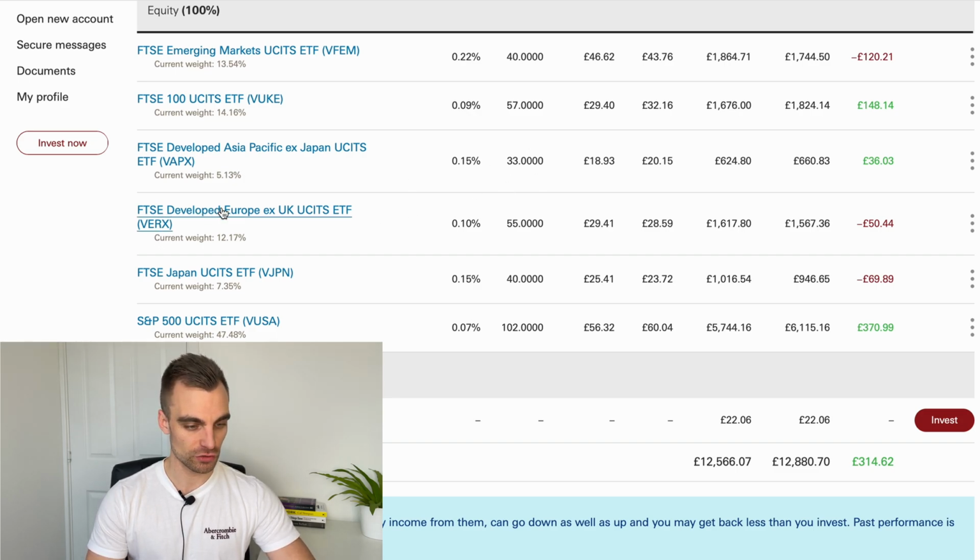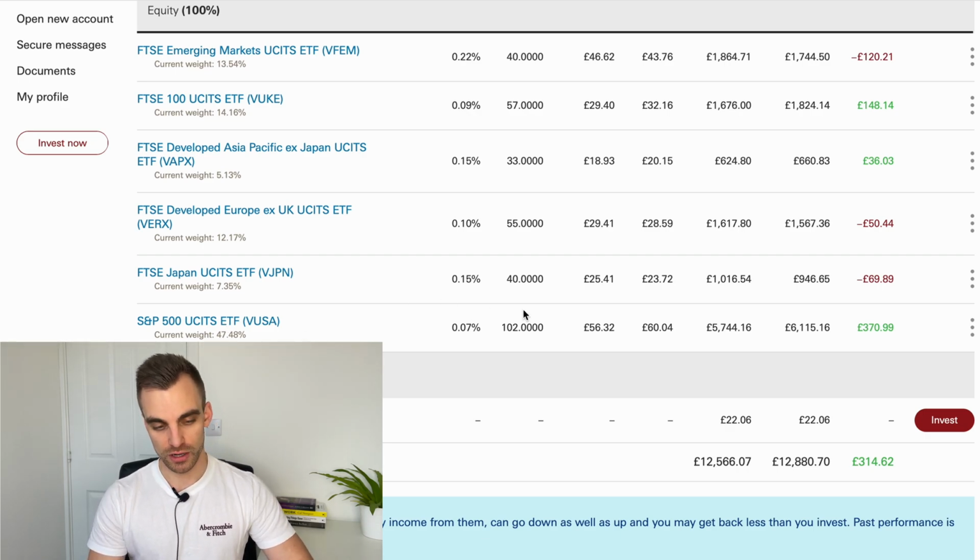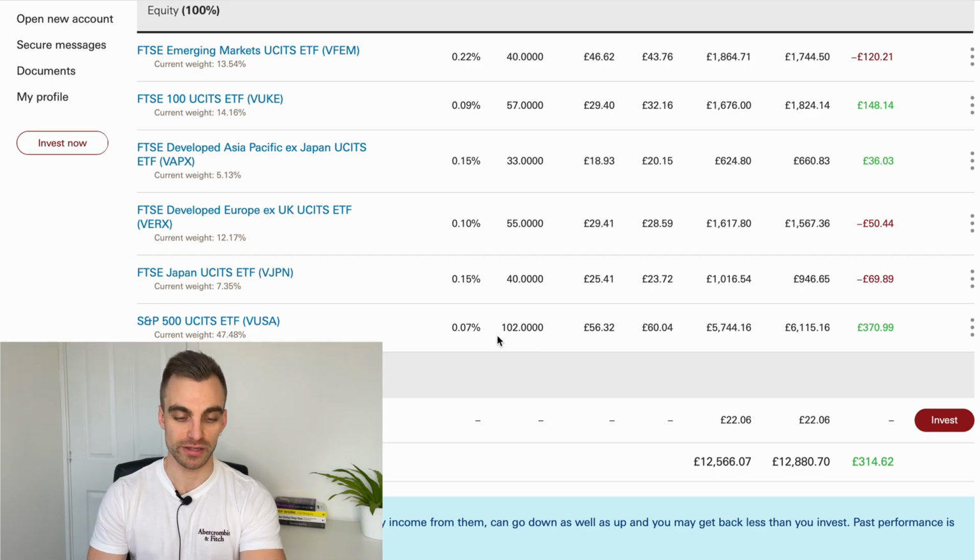The developed Europe ex UK, again 12%, so bang on where we're looking at, currently holding 55 units of that fund. The FTSE Japan, around 7.3%, so slightly below where we're looking at, holding 40 units of the fund. And then the S&P 500 at 47.48%, so quite a lot below where we're looking at, but I do hold now 102 units of the fund.